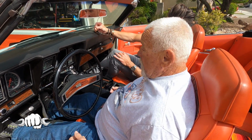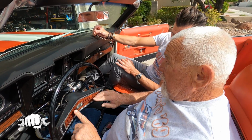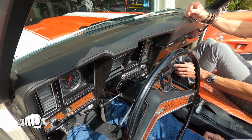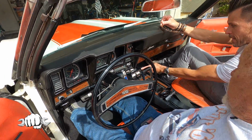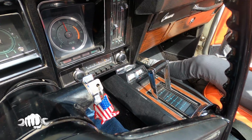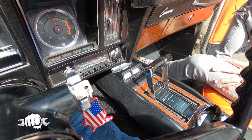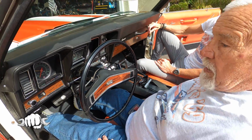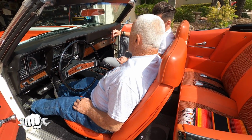Yeah, this is all original type stuff. I like the gauges down here too, so you can see everything. Yeah, cars today, you have to scroll through on your screen to find stuff. I want the gauges down here where I can see everything. Correct. And your houndstooth seats are so comfortable as well. It's all original interior, the orange, of course.